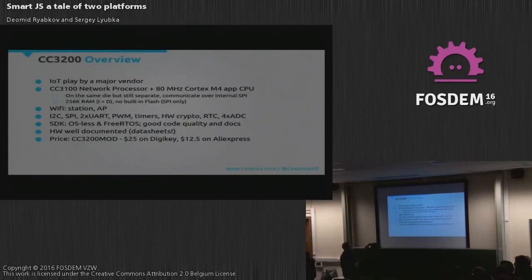Anyway, the price though is the thing to build. You can buy a chip itself, but what you usually buy is a module that you plug on your PCB. This one doesn't have an integrated antenna, so you actually have to trace the antenna as well, which is a bit of a pain. But basically, it's $25 on DigiKey and about half that for a kind of non-official alternative module on AliExpress. So that's kind of the industry standard.